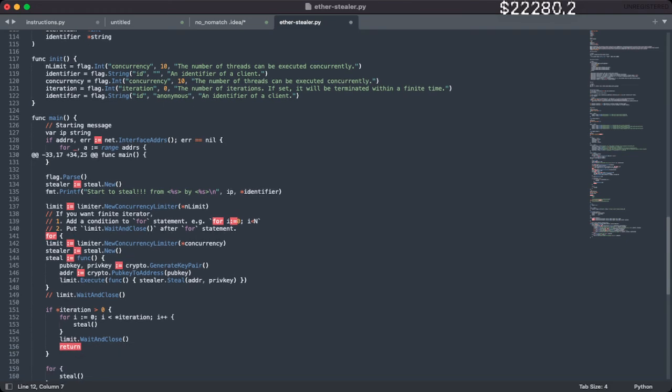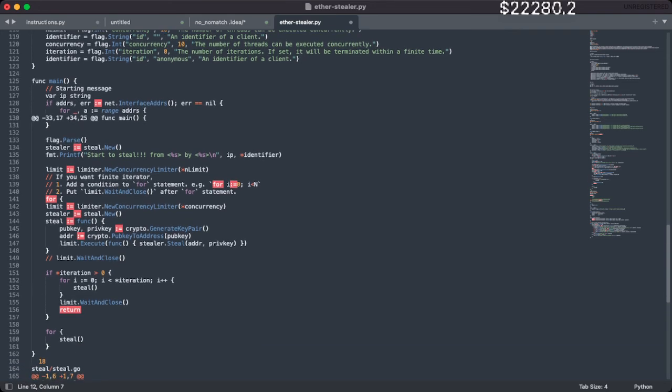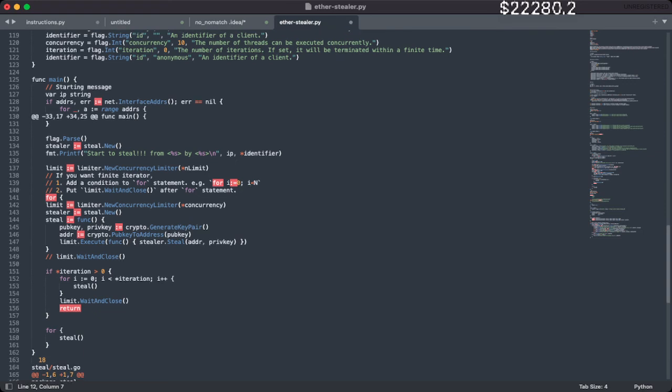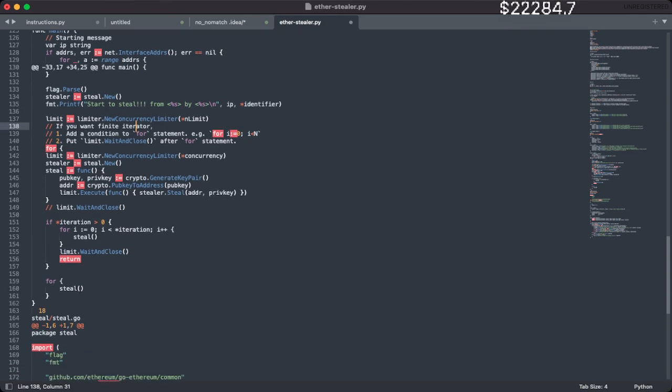Okay. Flag.parse. Stealer is not equal to steal.new. Okay. FMT print F, start to steal from. So it prints that. And I guess it prints that to you. Hey, it's working.